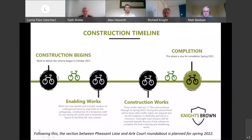So just a brief construction timeline. We actually started in October 2021 with some enabling work. So we've been doing the location of buried services, some trial holes to the existing carriageway to determine its construction. We've constructed a temporary path to the westbound carriageway so we can safely move pedestrians across. And the road has been narrowed to facilitate the new scheme.